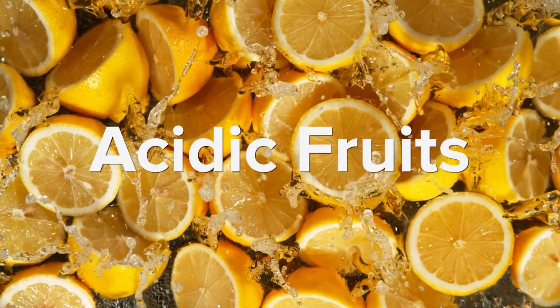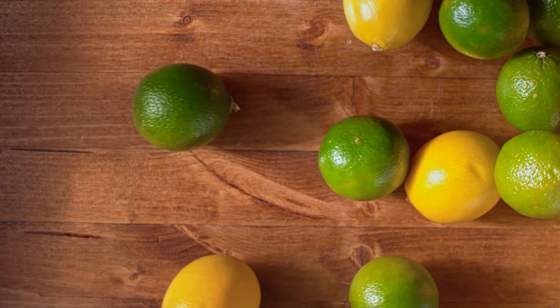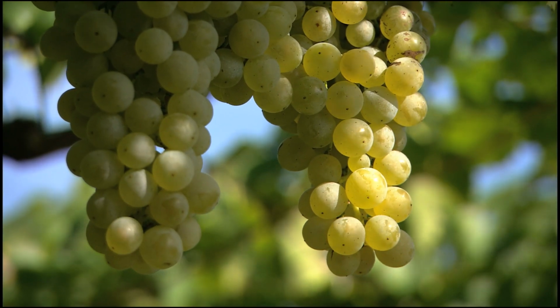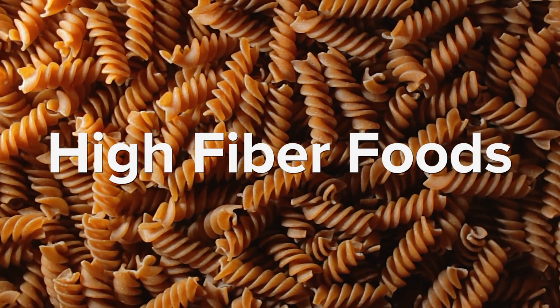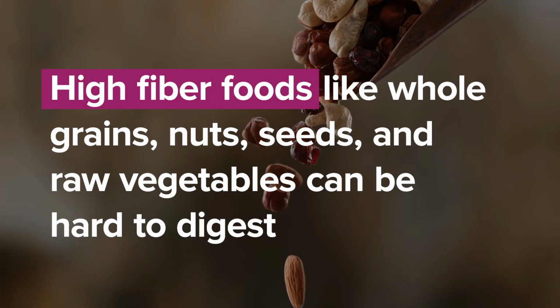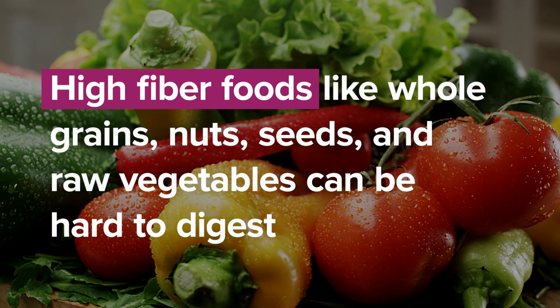Acidic fruits. Similar to spicy foods, acidic fruits like citrus fruits, tomatoes, and grapes can be irritating to your gut. High fiber foods. While fiber has many health benefits, high fiber foods like whole grains, nuts, seeds, and raw vegetables can be hard to digest, especially during flare-ups. You may be able to tolerate these foods when your symptoms have died down.